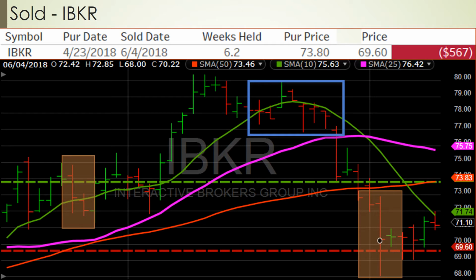I put the blue box in there because I'm refining my sell rules, and I think that somewhere in that box is probably where I should have sold it. That green line is the 10-day moving average, and when that started to decline and the stock had dropped below that, I think I should have sold. The pink line is the 25-day moving average, and the red diagonal line is the 50-day moving average.